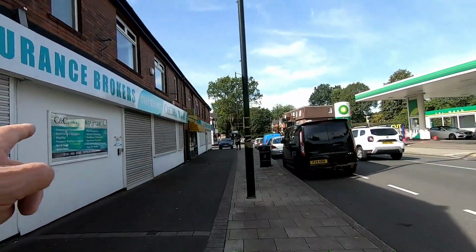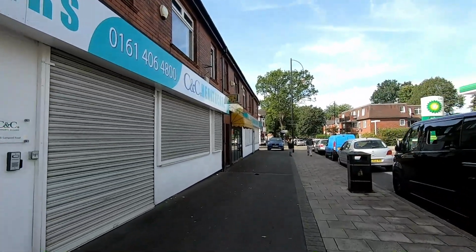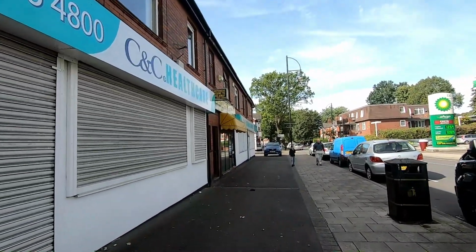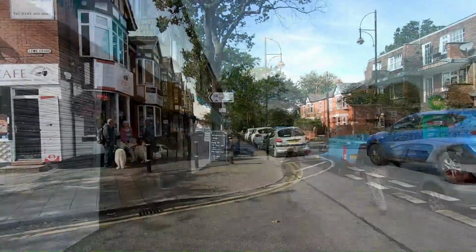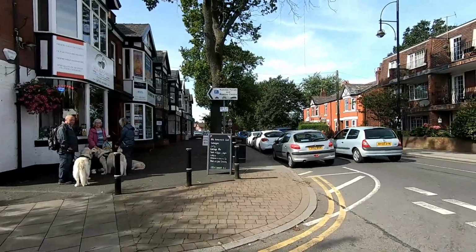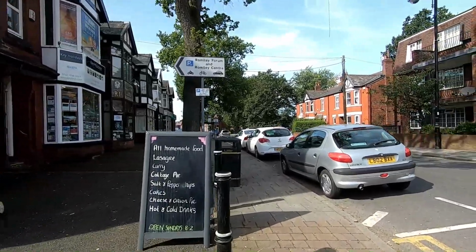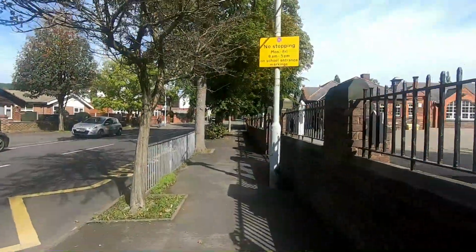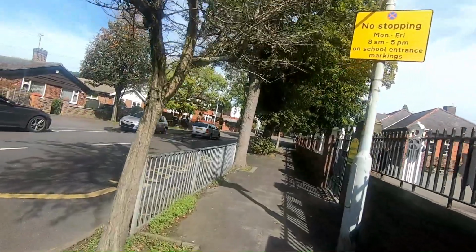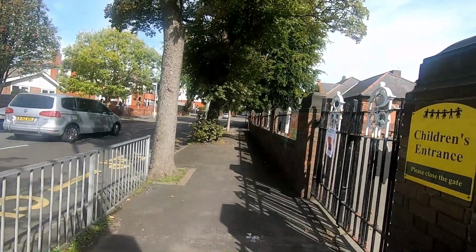I guess this shop here, that's part of this healthcare thing, was a newsagent, and I used to deliver newspapers from this shop. That's how I used to make my pocket money. Lasagna, curry, cottage pie, salt and pepper chips. It has changed, right? This part hasn't. This is still the same. Really? That long? Yeah. Wow.